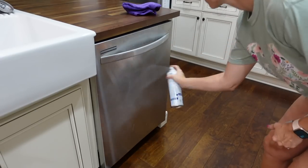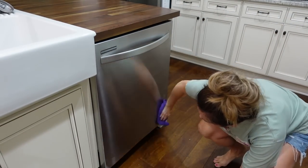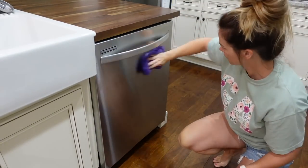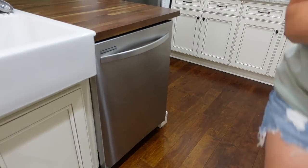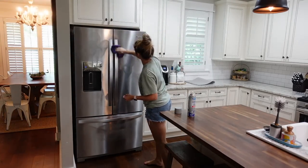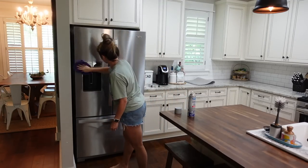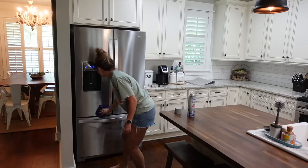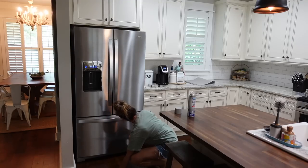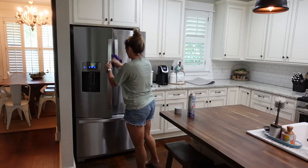Now for the stainless steel, I'm using the Sprayway stainless steel cleaner. I just started using this stuff recently. I love it. I love the fact that you can see where you spray it on and you kind of have to buff it out, but it leaves the stainless steel looking super shiny and clean, and I feel like it keeps it clean a little bit longer. If you're looking for a more natural cleaning product, the Jaws kitchen cleaner is a great cleaner for your stainless steel appliances, actually your entire kitchen. So I definitely recommend those cleaning products as well.